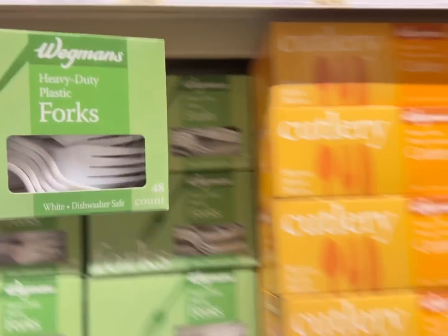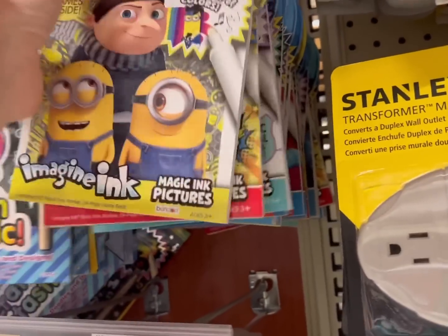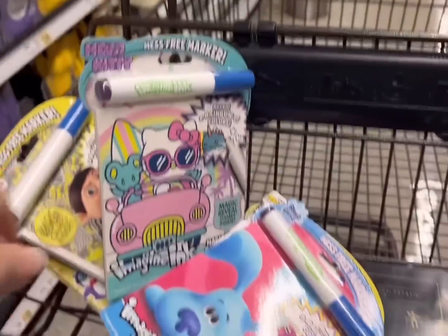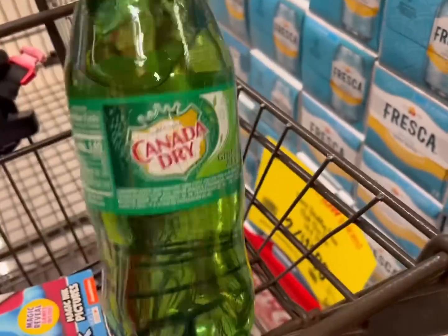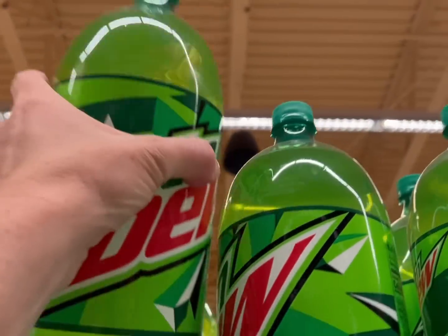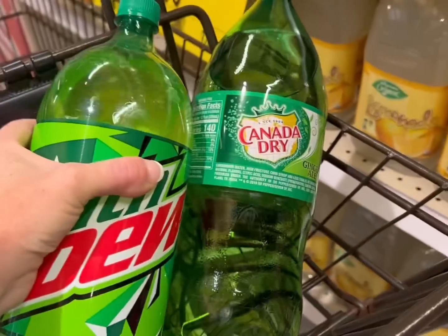I need some forks. And I'm gonna get some Imagine Ink for the little five kids. It will keep them entertained this week with nothing to do. They love these things. We have not done our float challenge in weeks because the kids keep drinking the soda before I get the chance to make soda floats. So this time I'm gonna hide this soda so they don't drink it. Soda floats tonight.